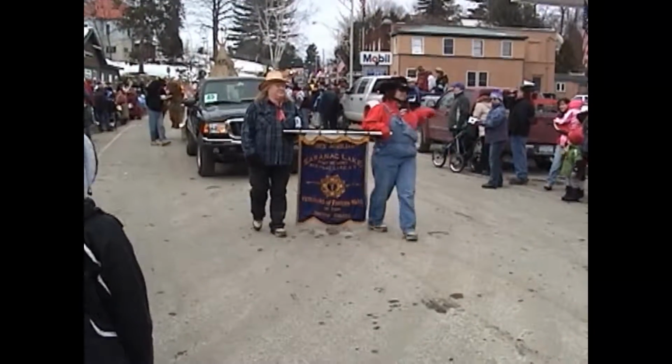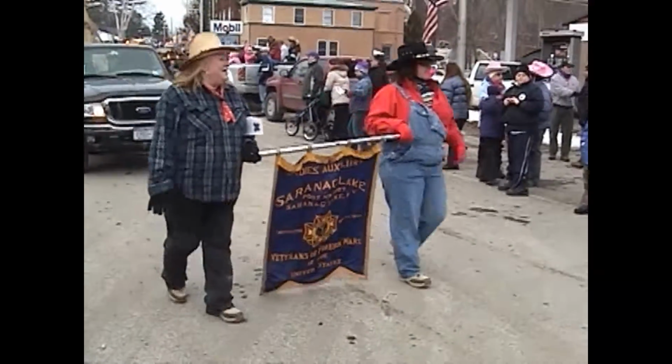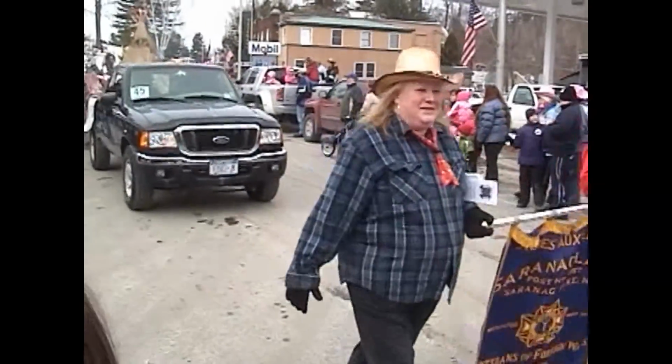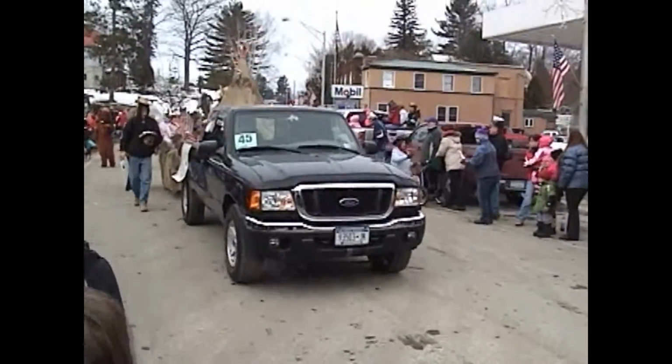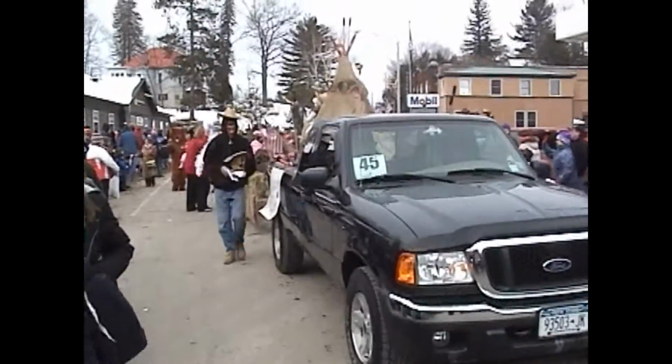From the Ladies Auxiliary, Saranac Lake, Veterans of Foreign Wars. We salute the VFW and all that they stand for. This looks like a fun float coming here.